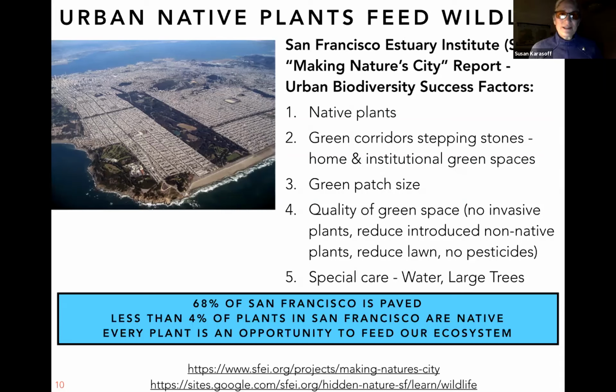And every one of us, every pot that you've got on a north-facing porch, every home backyard, every school garden, all of these, when we plant native plants, give wildlife a place to stop and get a snack, because they don't have Yelp. They don't know where they're going to be able to fly to find food. So native plants, green corridors, those green patch sizes are important.